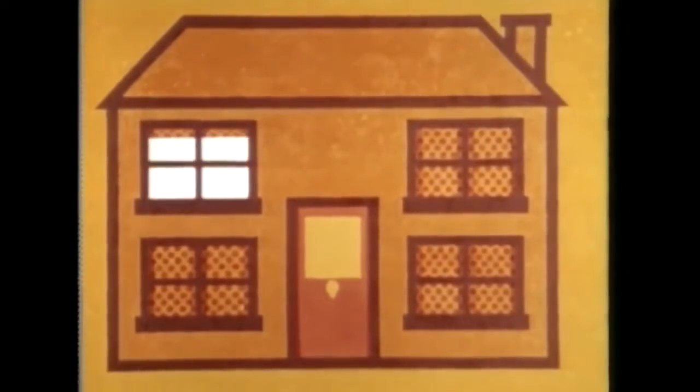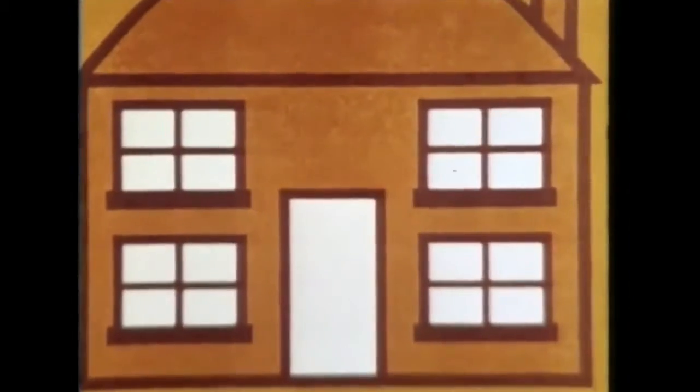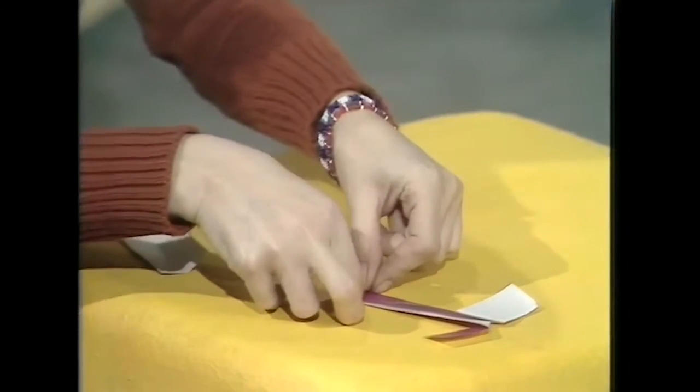House with a door. One, two, three, four. Ready to play? What's the day? It's Wednesday. Roll and roll and roll.